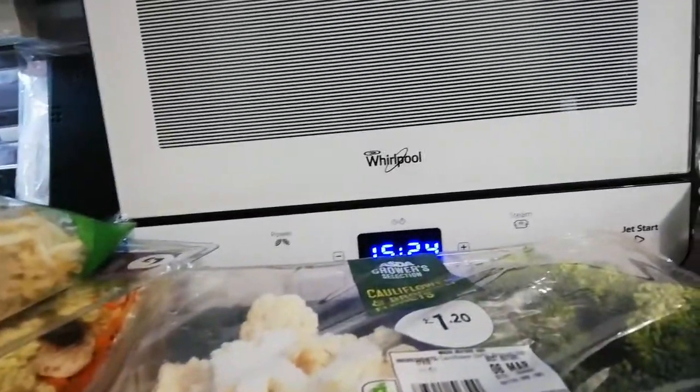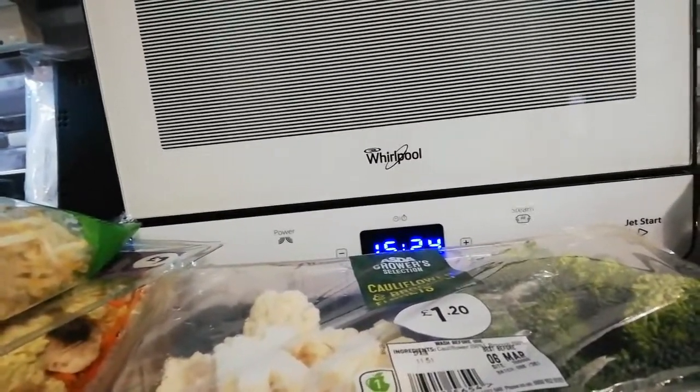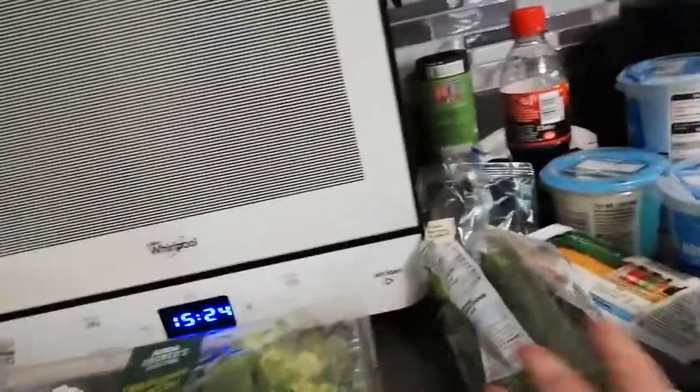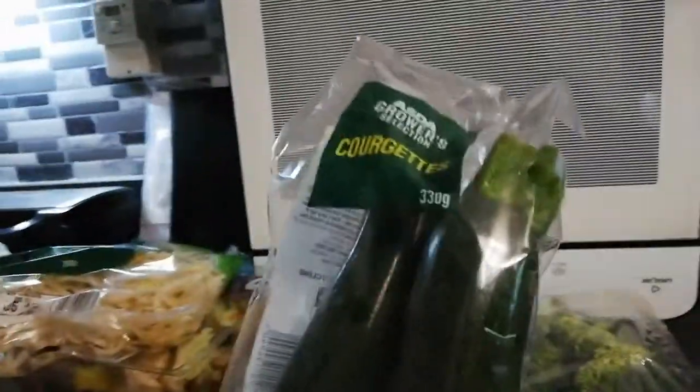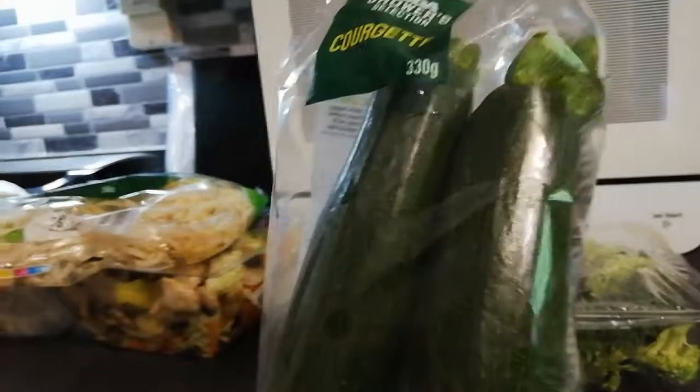I'll have them possibly with the fish. We'll see if I don't have the celeriac chips with that. I got 2 courgettes, and I am going to make some courgette or zoodles, whatever you want to call it. I'm basically going to spiralize one of these and have that with the carbonara when I make it.